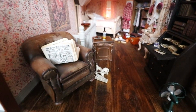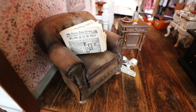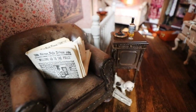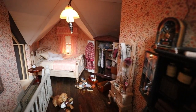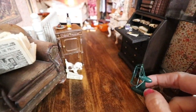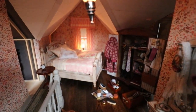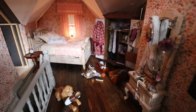This is the parents' room, and this is the part that the man of the house would be sitting in his chair to smoke his pipe, have a little drink, read the newspaper, maybe listen to the radio, write a letter. There's a fan because of course they don't have air conditioning, so when it gets hot out they have the fan here. And the bed. And there's the man's wardrobe. And then the woman's areas here.